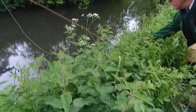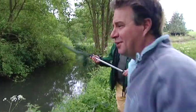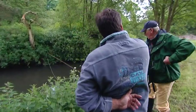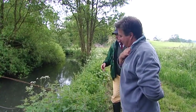There we are, sir. Of course, we had a barbless hook. It's come off nice and quickly as well. That's it. Yeah, that's very quick and successful. And how long will he take to recover? Would he be almost on the feed again straight away, do you think? I think it upsets them. Oh, it must do.